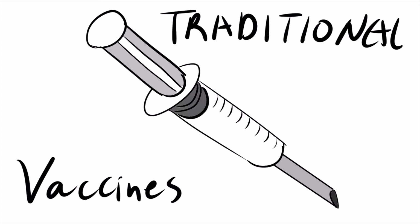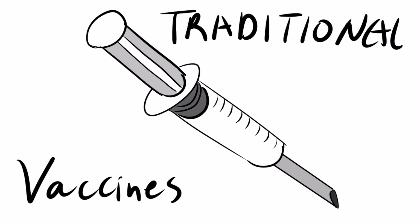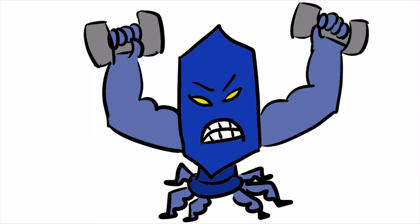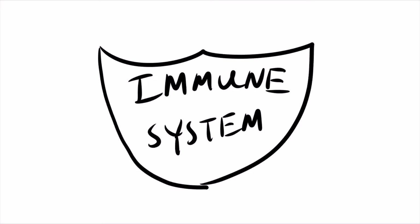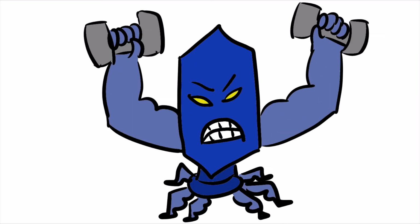The third type of traditional vaccine, the subunit vaccine, is a bit different from the previous two types of vaccine. In the third method of creating a traditional vaccine, only part of the virus is taken and injected into your body. The part of the virus that is used for the vaccine is an antigen of the virus. This part of the virus is like the virus's fingerprint, or is like a wanted poster of the virus. It allows the immune system to recognize the virus, and if it should enter the body, how the virus would look, and how to destroy it.